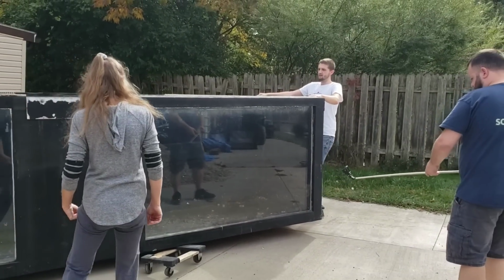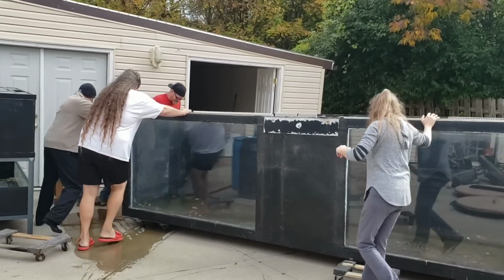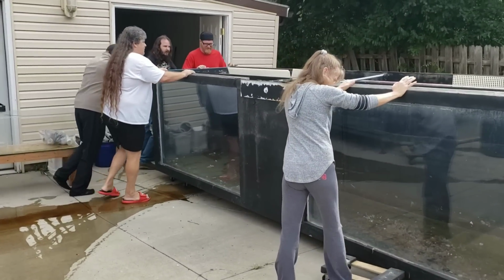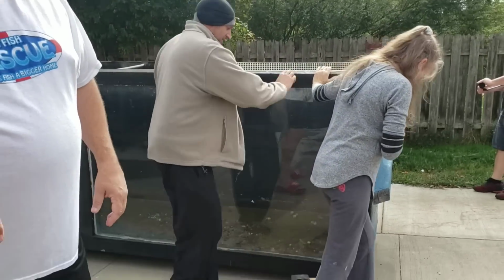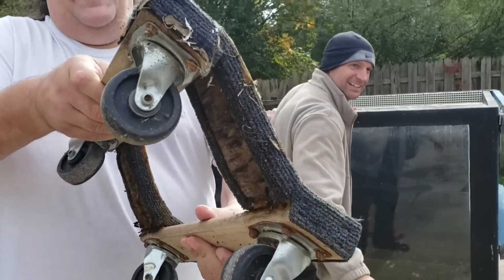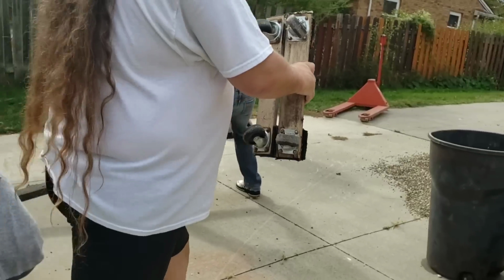One, two, three. Oh, that was up. Keep going. Keep going. Keep going. Hang on. We're good. Stop. I'm dropping. Look at this roller. No, put the camera on it. This roller is a little bit, I'd say it's broken. Don't work no more. Let's throw this away.